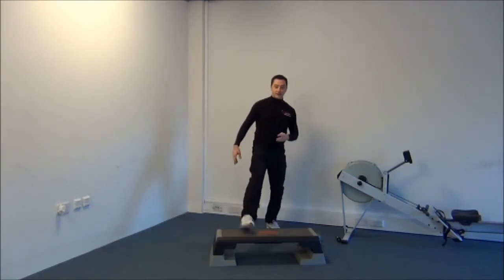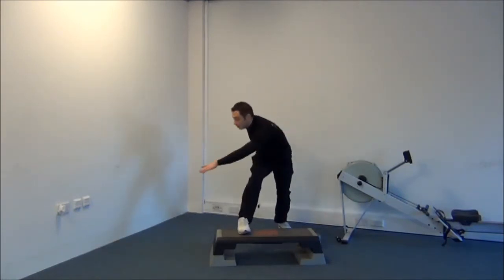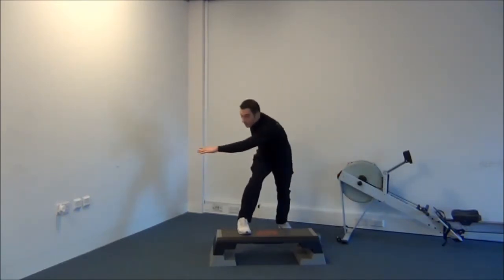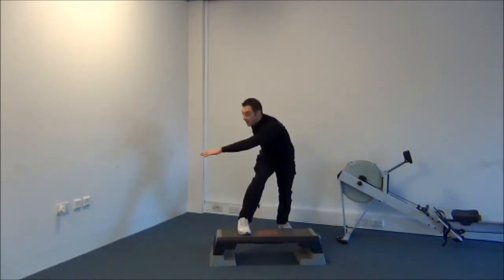Okay, and we're just going to let it flow. So the same thing on the other side. We're going to start left hand, right hand at hip height. Remember, you can keep a tiny bend in your knee, but try and keep your leg fairly straight, okay? So not too much flexion.